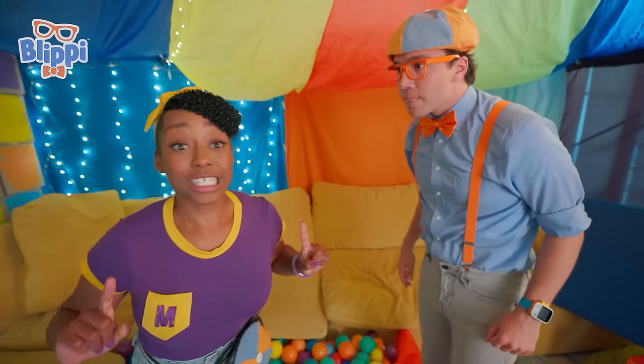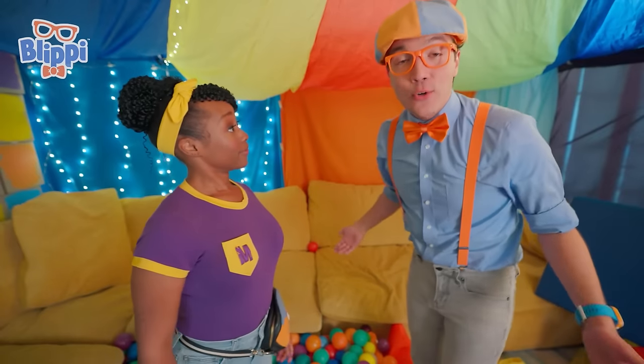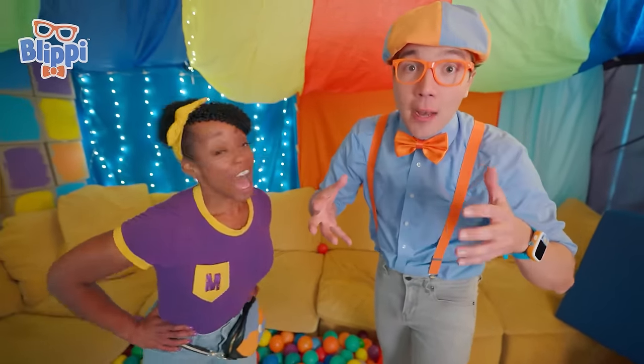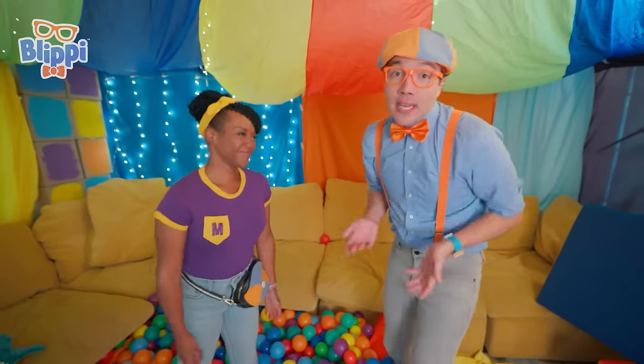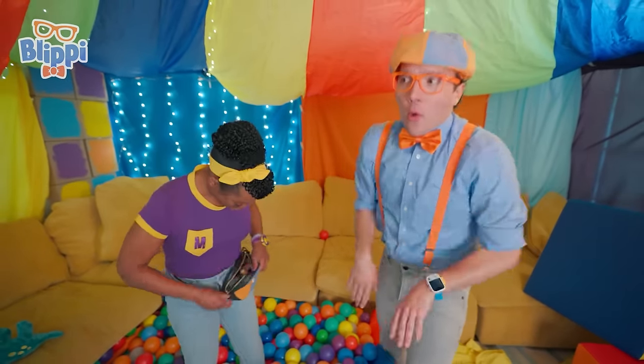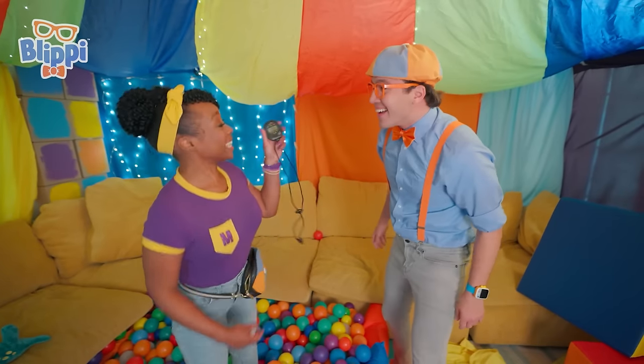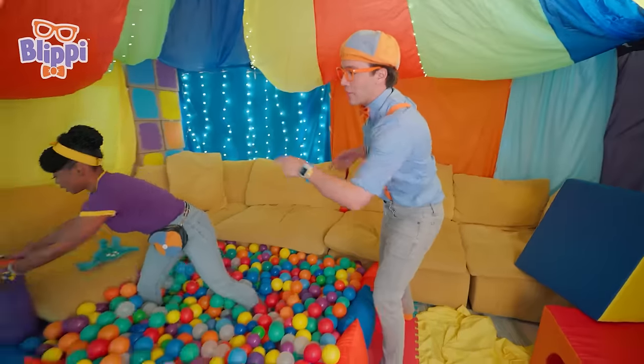Ooh, let's build an obstacle course. Oh, that's a great idea. An obstacle course is where you put up different objects. Obstacles. Yeah, obstacles. Things you might have to climb over or climb under or roll around. I know, and we can time each other. Maybe Meekah, you can grab some blocks. Here.